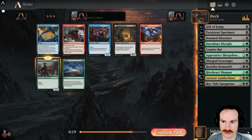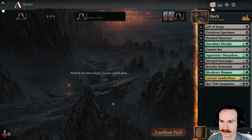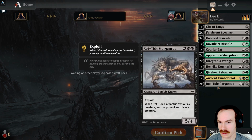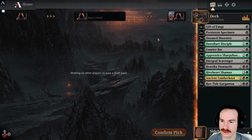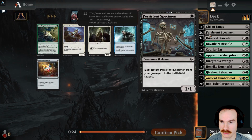I'll take another Sharpshooter here over the Recluse. We don't really have any blood tokens anyway, so Sharpshooter looks pretty good. It's got reach. I guess Gargantuas count as removal, so we have a Gift of Fangs and 2 Gargantuas. And Henrika also. Yeah, I guess that's true. And actually, Henrika's each player sacks a creature looks a lot better when you have all these.